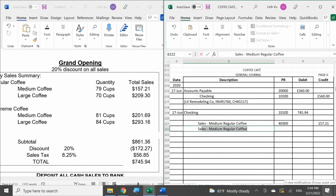Next item we have here is sales, large regular coffee. Okay, I think that was account number 4,350. How much did I get from selling 70 large regular coffees? 209 and 30 cents. Okay.